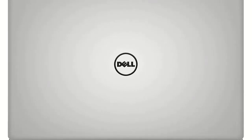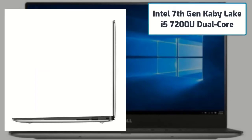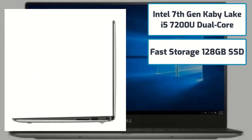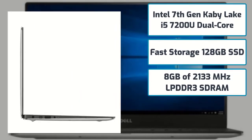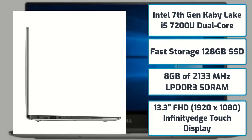Some best features that will walk you through this laptop, such as Intel 7th Gen Kaby Lake i5-7200U dual-core, fast storage 128GB SSD, 8GB of 2133 MHz LPDDR3 SDRAM, 13.3 FHD 1920 by 1080 Infinity Edge Touch Display.